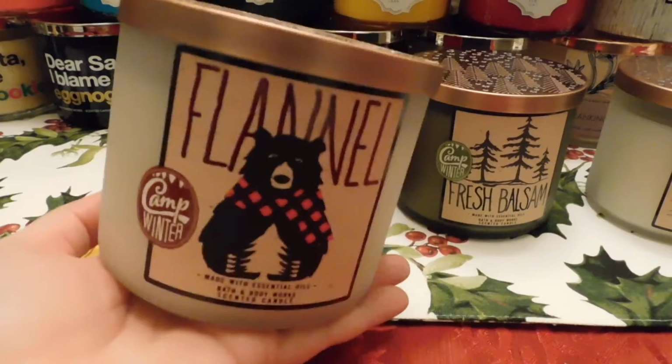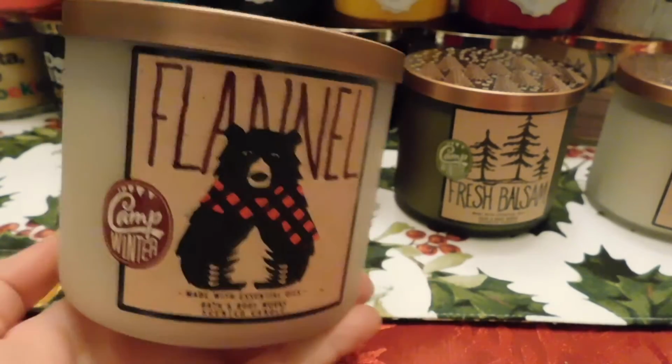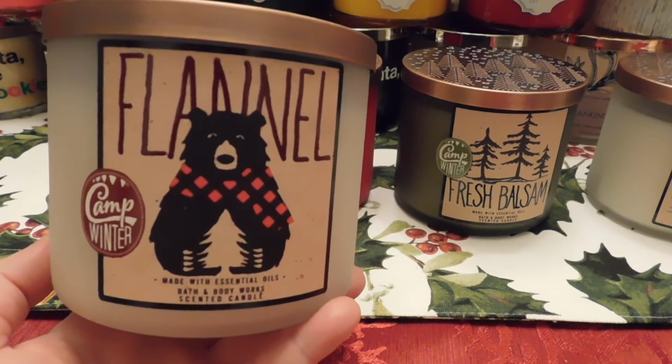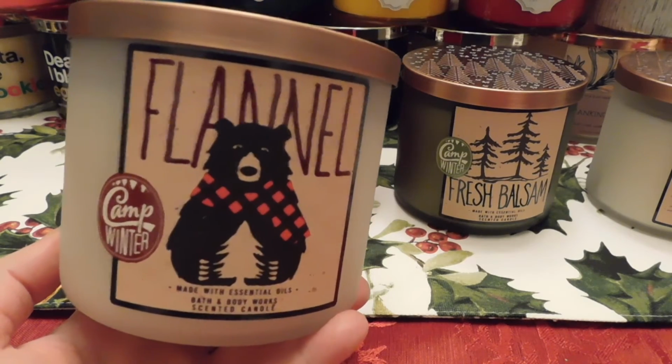The next one I have is Flannel. This one says made with notes of orange peel and patchouli essential oils and notes of soft musk. Flannel has been around a long time and it is a heavier cologne scent. It's not one that I like to burn, but I do like to give it as a gift to my son every year because this is his favorite Bath & Body Works candle. If you like heavier type cologne scents, you would absolutely love this one.